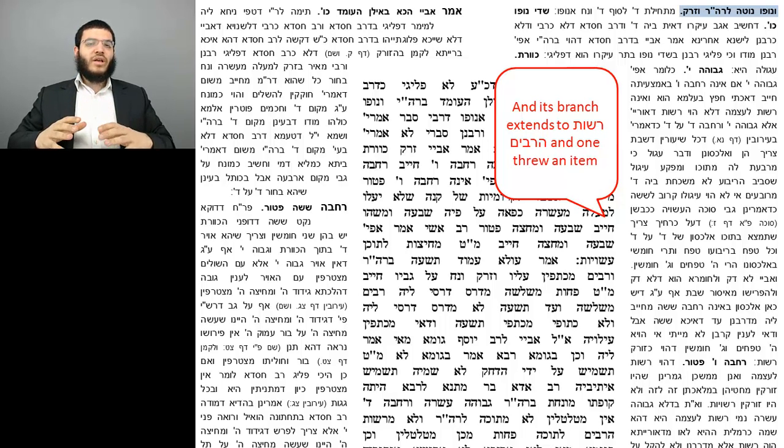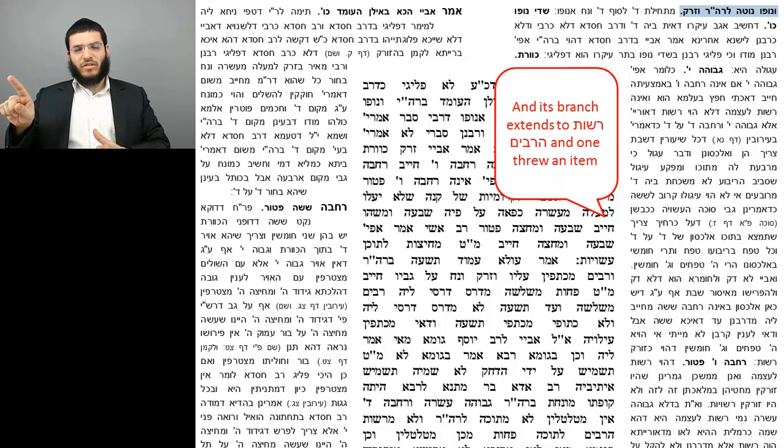So the first way is that the alternative understanding is that it's not referring to a case that somebody threw from the Rishas Harabim to the Rishas Hayachid. Rather, it's referring to a case that somebody threw 4 amas in Rishas Harabim. And it's talking about that there was a tree in the Rishas Hayachid that had a branch extended to the Rishas Harabim. And the question over here is about throwing dalad amas in Rishas Harabim.